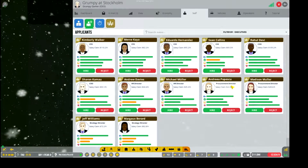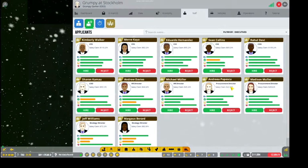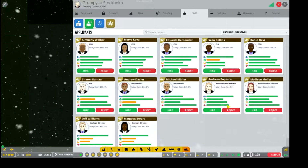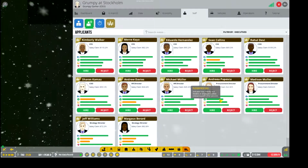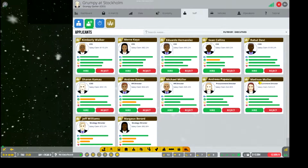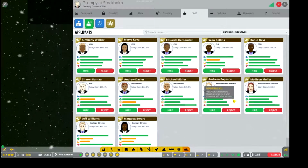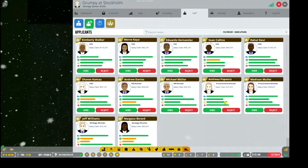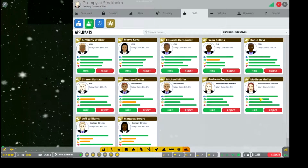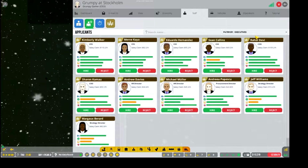And both of them are lovely women. Salary range is a bit interesting. 22 to 28. And the green bars are quite interesting. But it is fairly obvious from this that young Madison Muller is ahead of our other candidate, Andrea Popescu. So, yeah. All the green bars go for Madison's favour. So, Ms. Muller, you are hired. Thank you very much for joining Grumpy's International.